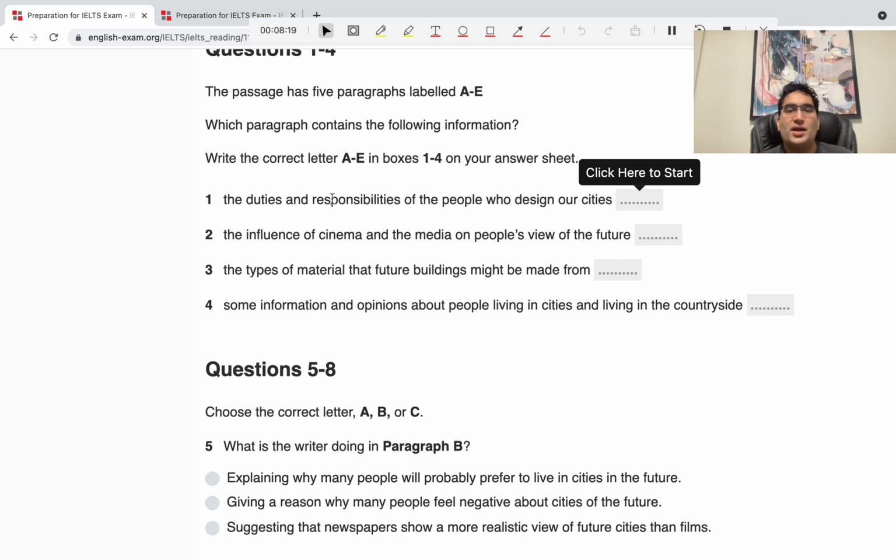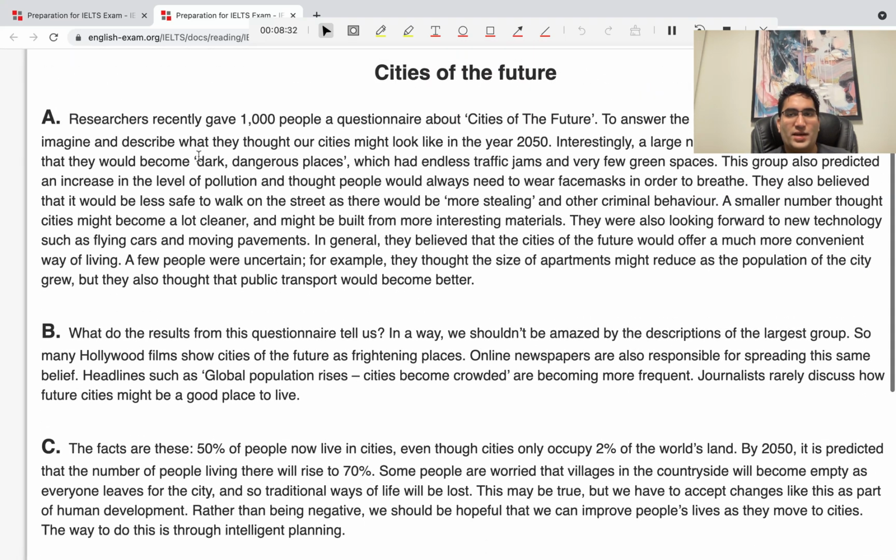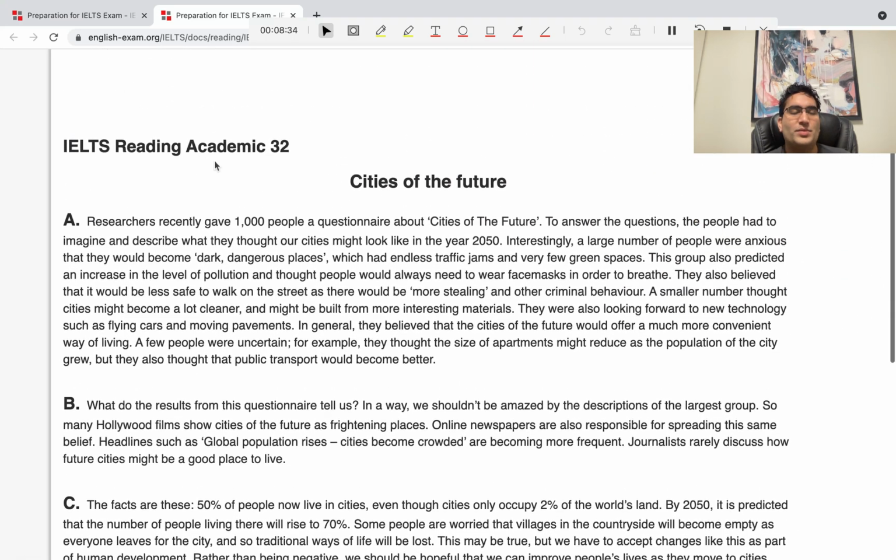Okay, so once again, I've got duties and responsibilities of people who design our cities, cinema and media's influence, and types of materials for buildings, and cities and countryside. All right, let's get into it. We're going to go with paragraph A. You can read it with me, faster or slower than me. I'm going to go with my speed.